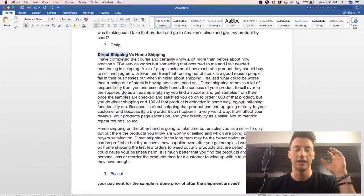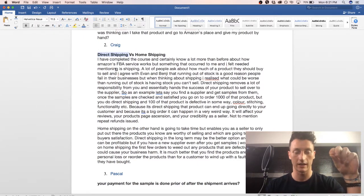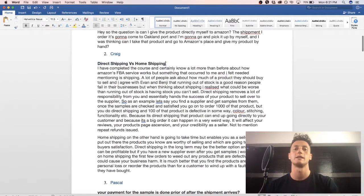Craig, number 2. So this one is actually not a question. It's comparing direct shipping to home shipping, where direct shipping is, in Craig's terms, going from the supplier straight to the Amazon warehouse, and home shipping is putting your house in the middle of that, so going from your supplier to your house to Amazon, so you can do a quality control check. And basically down here, direct shipping in the long term may be a better option and more profitable, but if you have a new supplier, even after you get samples, I would insist on home shipping first to weed out any products that are defective.